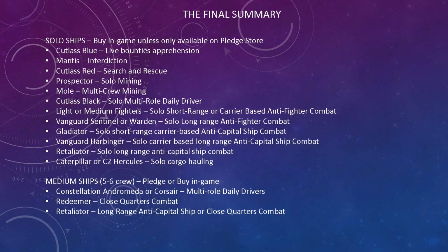Next up, we got the medium ships. So what I would think is, you know, 5 to 6 crew. These I would either pledge or buy in game, depending on when they're available, how much patience I have to grind them in game, and so on. These take a bit longer to grind. I mean, a Connie is what, 3.5 to 4 million. Retaliator is 4 million. It's not the end of the world. It's not too hard to grind, but it is a grind, right?